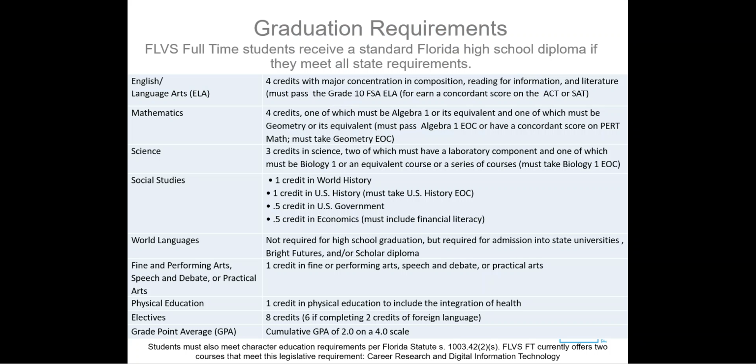Before I tell you how to request your courses or what you're going to be requesting, I would like to just give you some information regarding the graduation requirements. As you can see on the screen, the different breakdowns for each category. For coursework for English, you need 4 credits in English. You also must have a passing score or concordant score on the 10th grade FSA ELA. For math, there are 4 credits required. One of them must be Algebra 1 and one of them must be Geometry. The other 2 are in math.